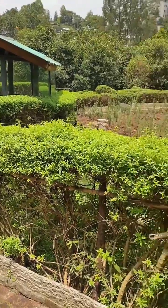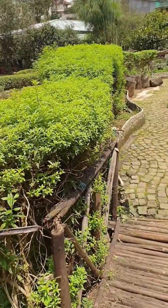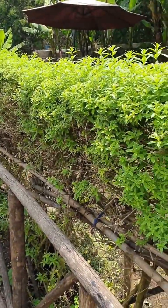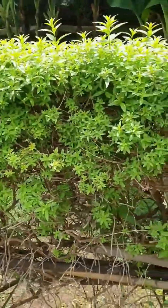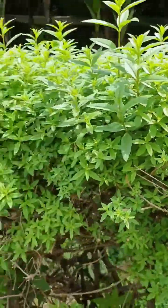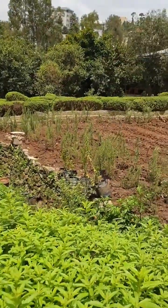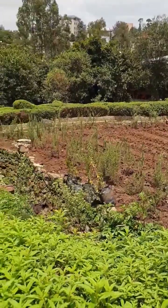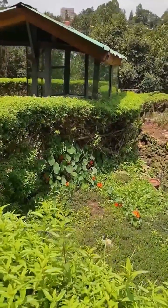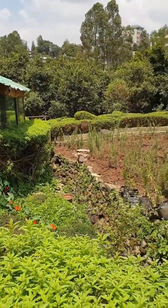This is all lemon verbena. It's interesting the way it's being used to create hedging. It's being used as a hedge here. It's very interesting to see it this way. And here in between the lemon verbena hedging is some rosemary growing and some nasturtiums. Lots of nasturtiums here, which I wasn't expecting to see because I think they struggle with the heat.